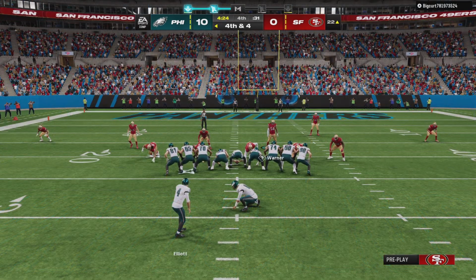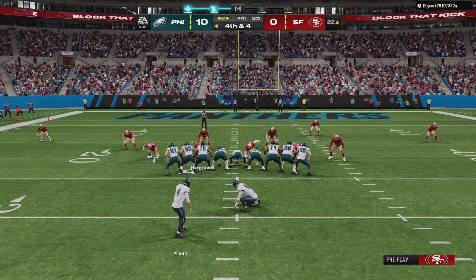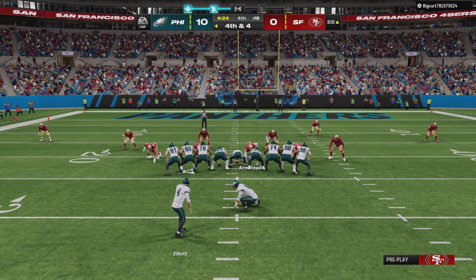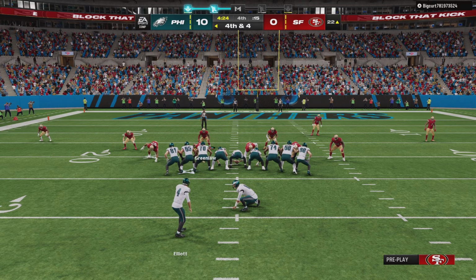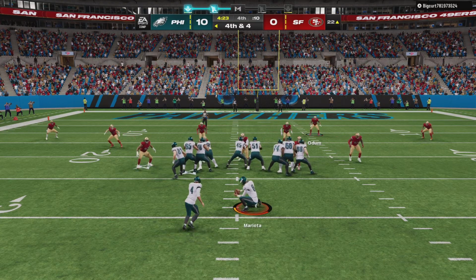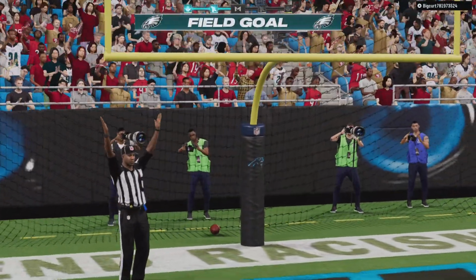So a big kick coming now for Jake Elliott. He connected on his first. This time it's 39 yards away. The kick by Elliott is good, and that will extend their lead even further.